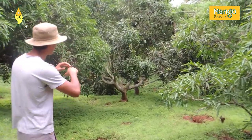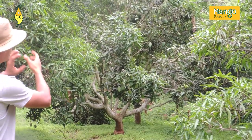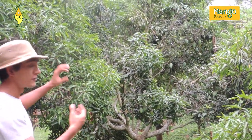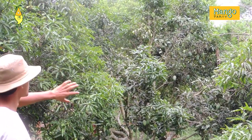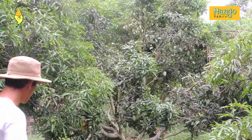As you can see, we've pruned it initially very low, and in the center of the tree, yes, there are branches growing, but there is a lot of space within. You can see through the tree onto the other side. And of course, we'll get closer and you can see how there is a good spread of fruit even on the inside as well as on the outside.